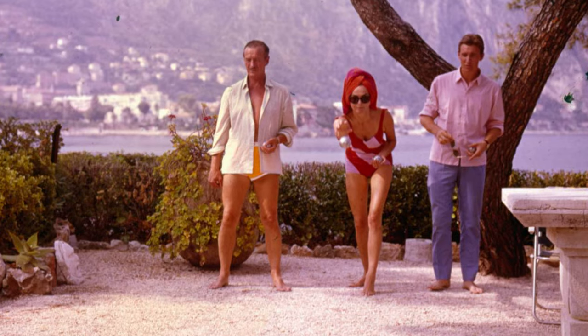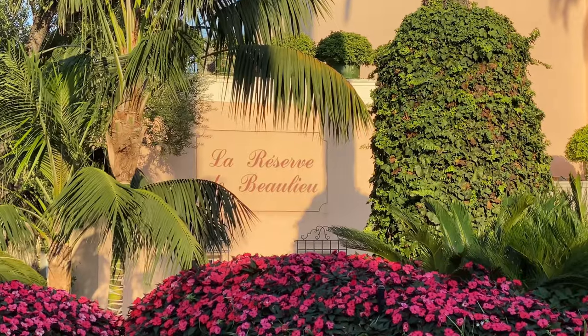And famously, right towards the end of his life, the eccentric English film director, Michael Winner, who loved Beaulieu and loved to come here, spent about 3 weeks here, and it cost him a cool 47,000 quid. And then nobody could work out after his death why he didn't leave much. I think Michael spent it all, and what a way to go.